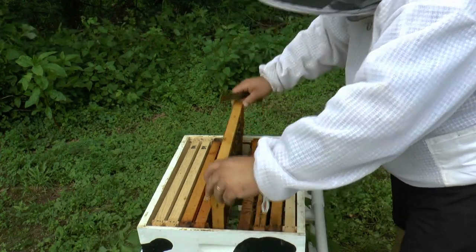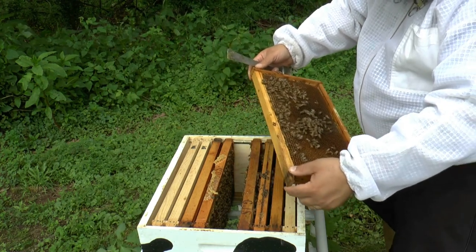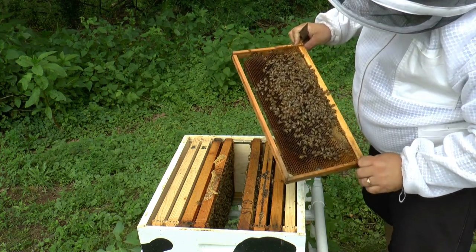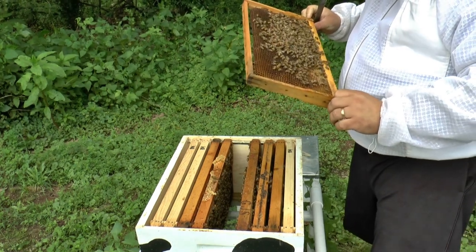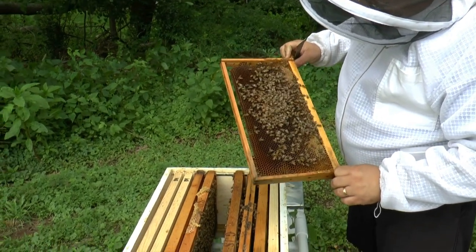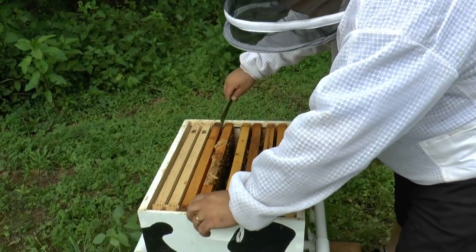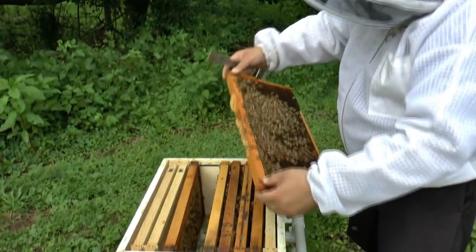Going for frame number 5. All nectar. No queen. Far side, some capped brood. Looking for a queen. Don't see any. Got honey capped up in the corners. I'm wearing shorts today and I have bees crawling on my ankles. That's such a funny feeling.